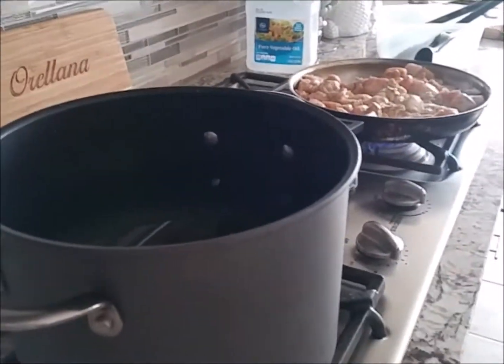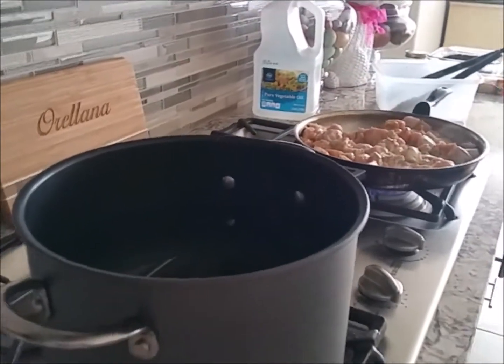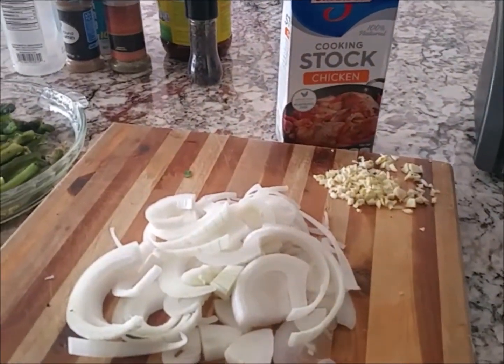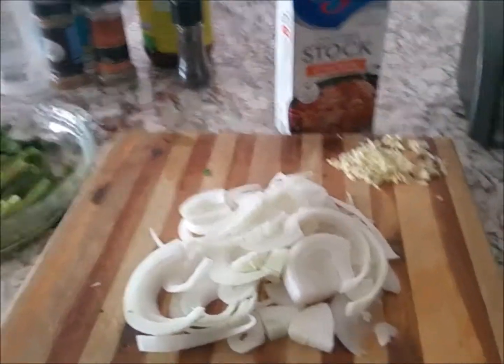I used to work in the kitchen a long time ago, and I learned a lot of these things working in the kitchen. So anyway, basically, I think that is everything for now, and then I'll come back and show you when I start getting ready to do everything else.